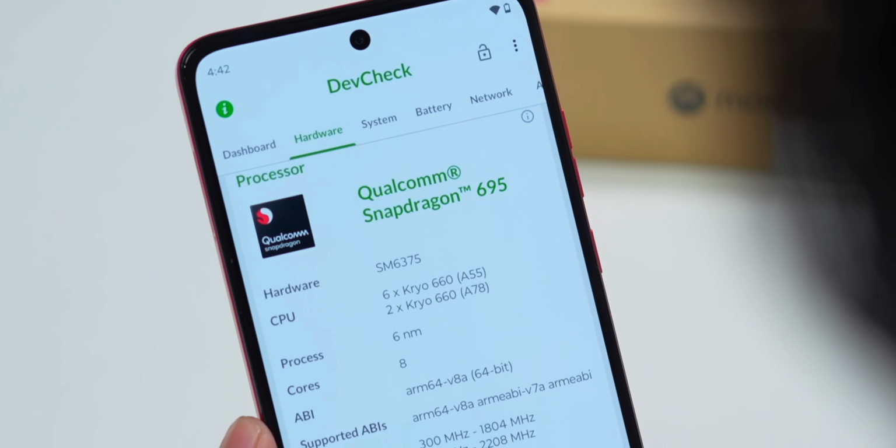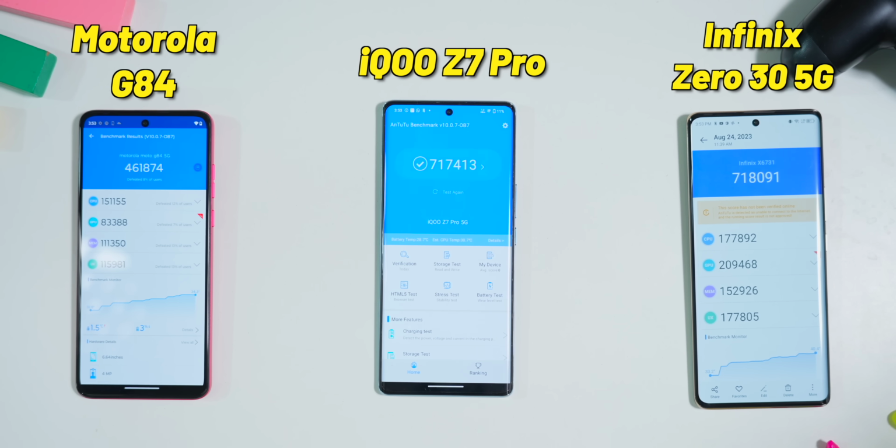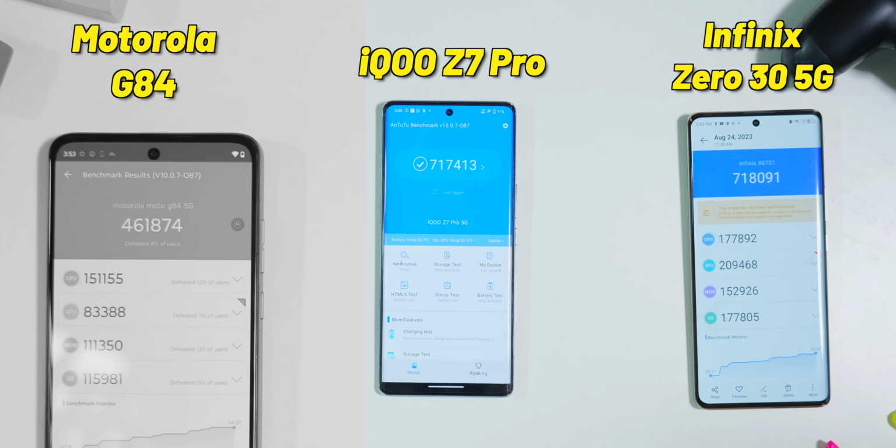However, when you push the phones a little, like if you play games and all that stuff, that is where Motorola G84 starts to lag. Because see, this has a Snapdragon 695 processor. By 2023 standards, that is an old CPU. I mean, it came out more than 1.5 years ago. We ran Antutu benchmark and it scored the lowest out of all the three phones. Like it was around 35% slower compared to iQOO and Infinix, which is fine.